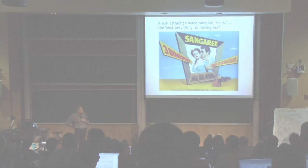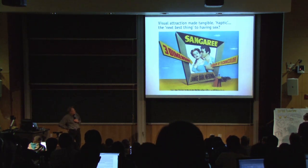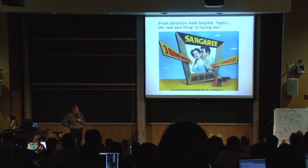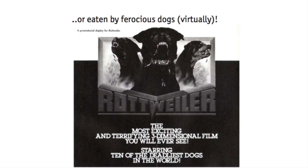And obviously this poster for one of those early 50s spectacles combining 3D and Technicolor, another novelty at the time, makes a pretty clear, straightforward, tangible connection by that indexical sign on the left, 3D pointing to a certain part of somebody's body. Or it could be about these things. We don't particularly like the idea of being bitten by a Rottweiler or a pit bull, but if this happens in a 3D spectacle, it might be more acceptable.